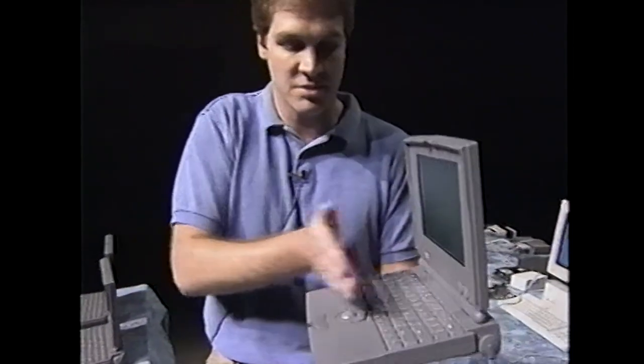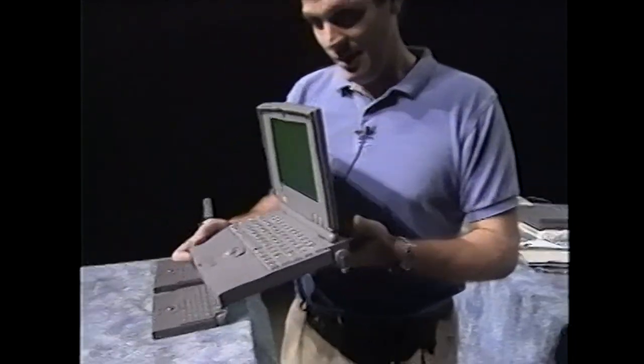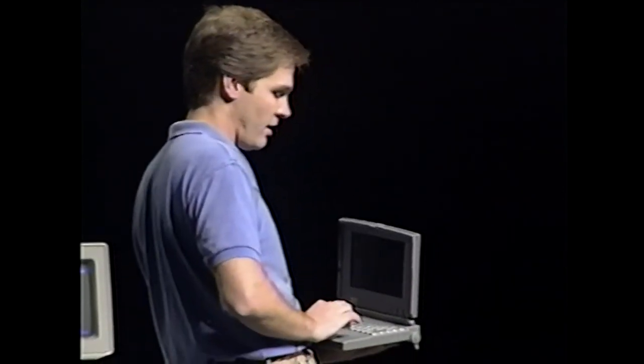As well, the keyboard is pushed back, so if I use it in my lap, unlike DOS computers where I would be crunched in here, I have plenty of room to type and work in a small area. So a lot of advantages there.